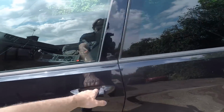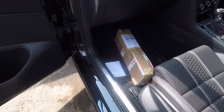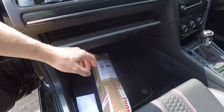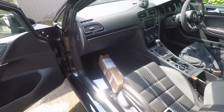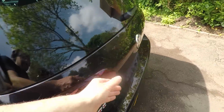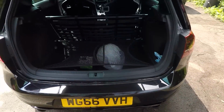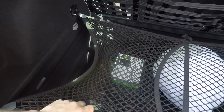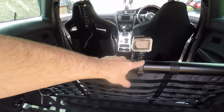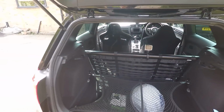I've stripped out as much as I can, apart from these things I'm going to drop off on the way. Nothing in the glove box, although I probably should take a fire extinguisher. In the boot, I've got my helmet, a tyre repair kit, a microfiber, and a GoPro on the roll bar, which should be a nice angle.